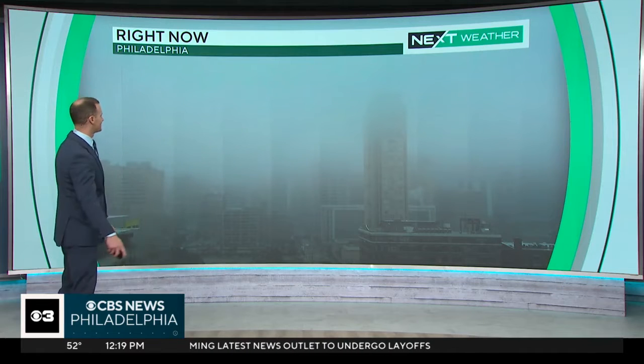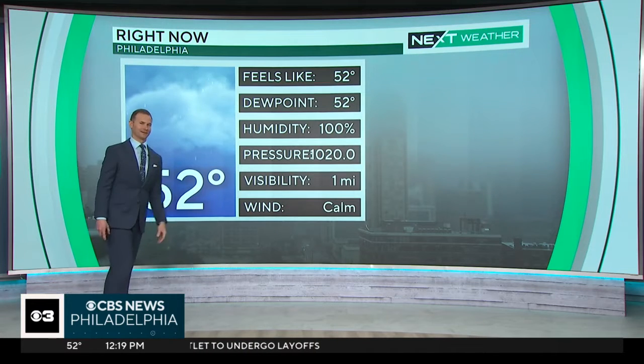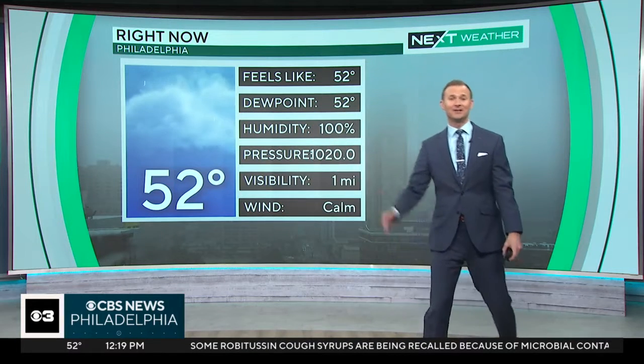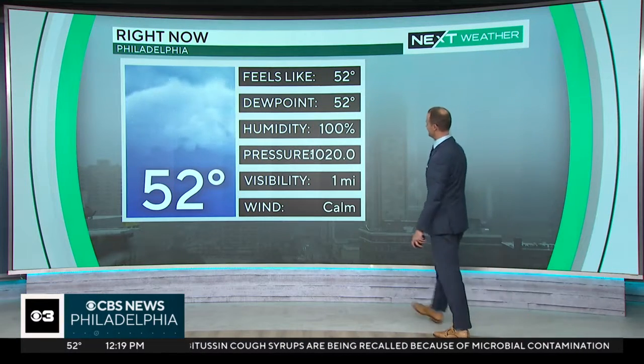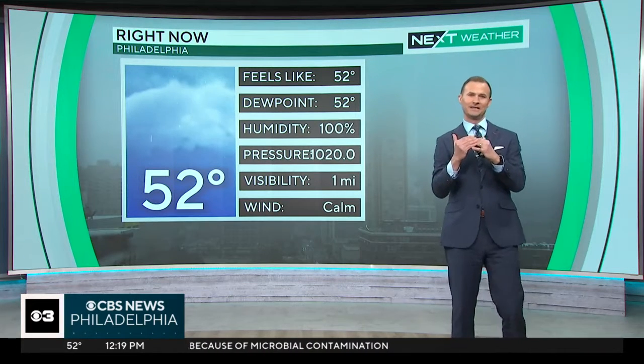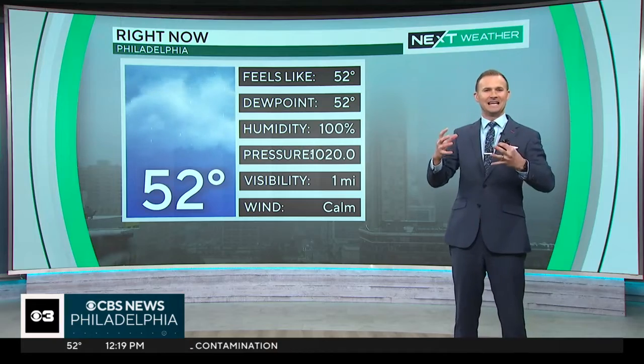There's the view from Center City. It is just a dreary, dreary start to our afternoon. And I haven't even talked about the rain yet, have I? It's 52 degrees right now, and we have light rain falling across the area. The dew point is near 52, and the temperature is 52. That means the temperature has dropped down to the dew point. The atmosphere is saturated. It is just a dreary day.